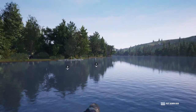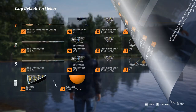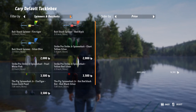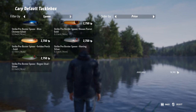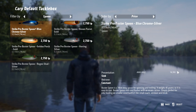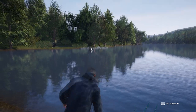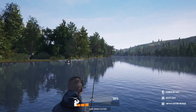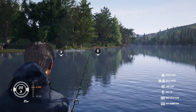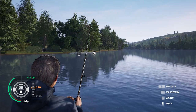Yeah, I think I will switch one out with something else. Let's see here. Need to come up with something that I know they can't resist. Let's try a spoon. See what that does. Holy crap, that was quick. Yeah, this is a good spot.